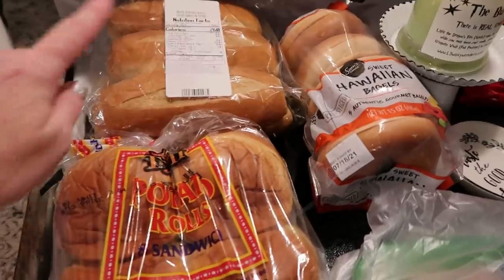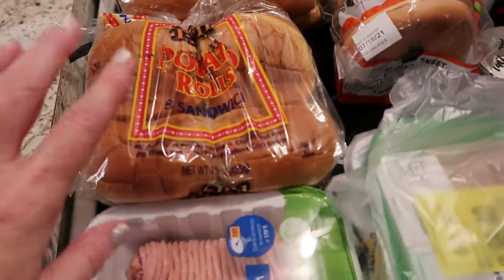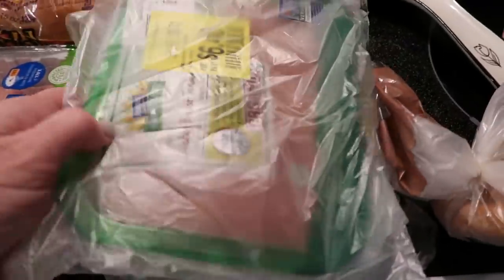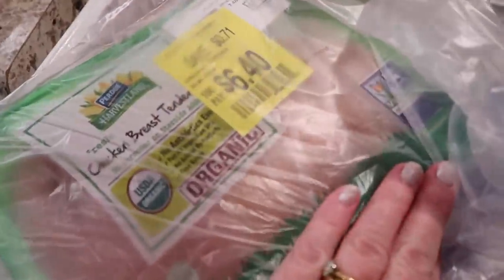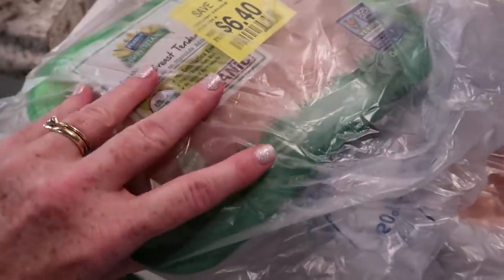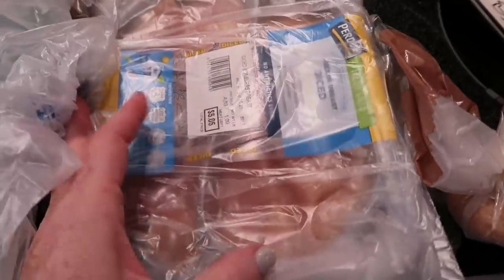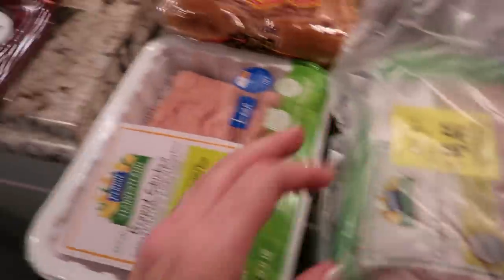It was so good, but they like roast beef. I got some hamburger buns because we're gonna have sloppy joes one night, some ground chicken, some organic chicken breast. These are my favorite, but I get it when it's on sale because it's just such good quality chicken, this Harvest Land organic. And then I got the diced chicken breast.